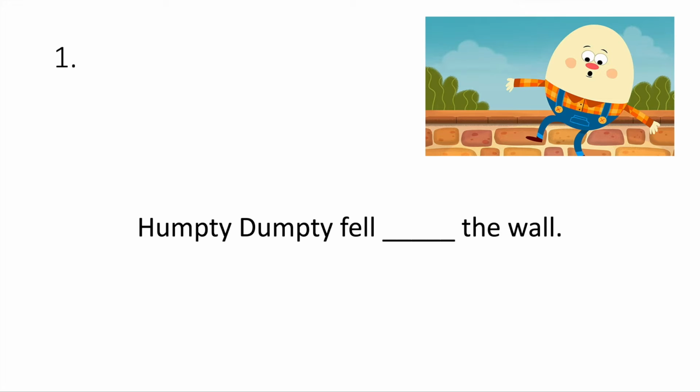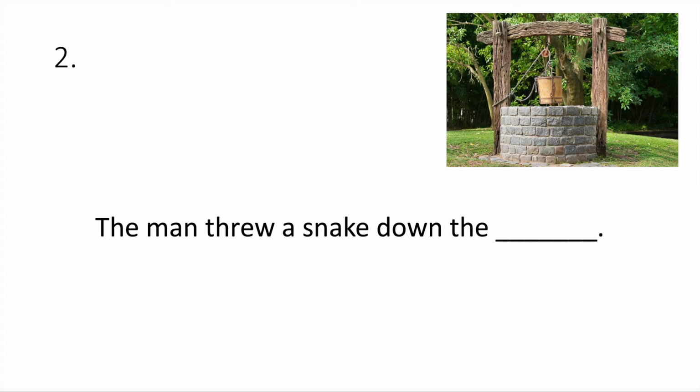Here we go. Spelling number one. The word is off. Humpty Dumpty fell off the wall. The word is off. Spelling number two. The word is well.